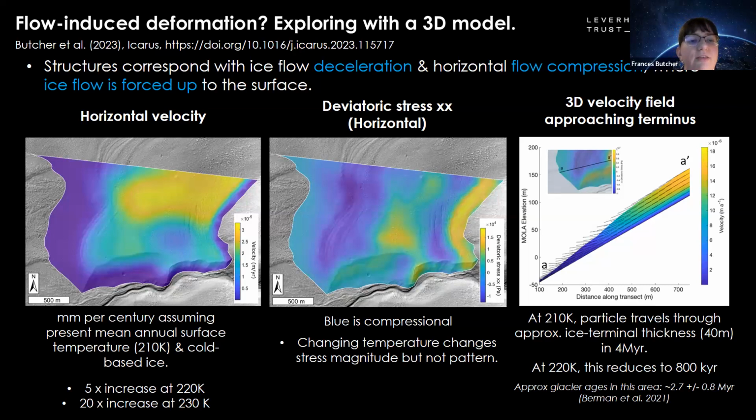So with that, the reconstructed velocities show what we were expecting, which is that the velocity is relatively high up glacier, that's in yellow, and slower towards the margin, which is in dark blue. Now, I say relatively fast higher up glacier, we're still talking about millimeters per century because we're under very cold conditions here, assuming a mean annual surface temperature of 210 Kelvin, which is the contemporary mean annual temperature here. So this is assuming cold-based ice.